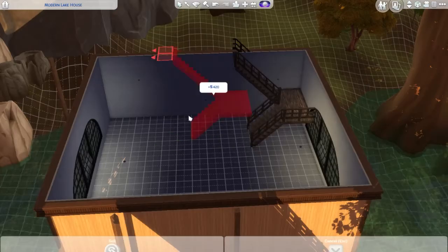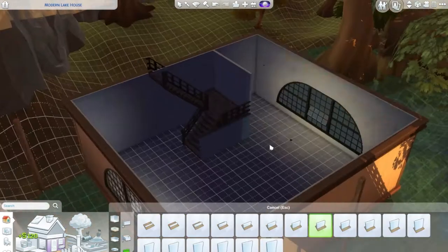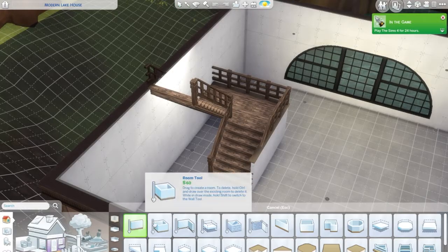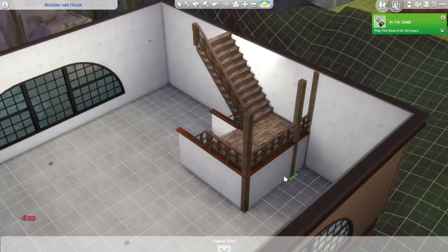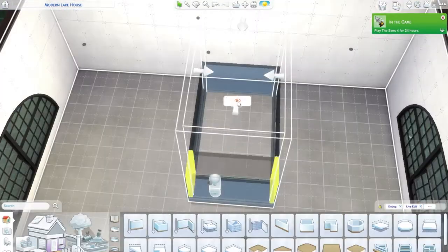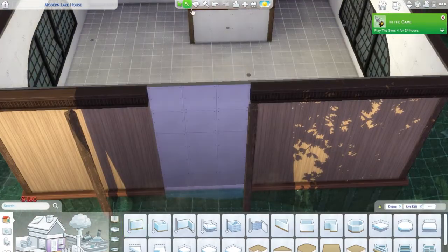So here we have some windows. These are from the Moschino pack. I love those windows from the Moschino pack, and I rarely use them because I don't do a whole lot of modern builds, but I really enjoyed them for this one. And I think it turned out really nice.